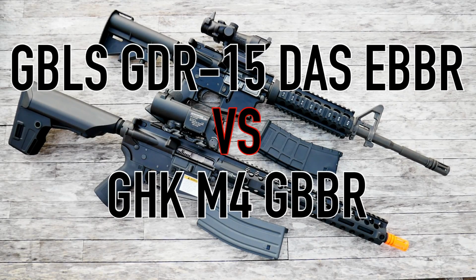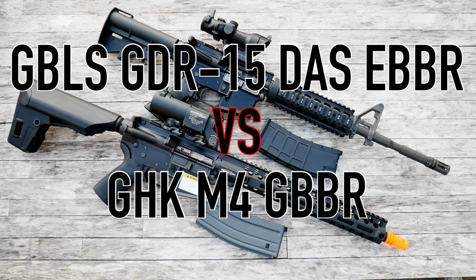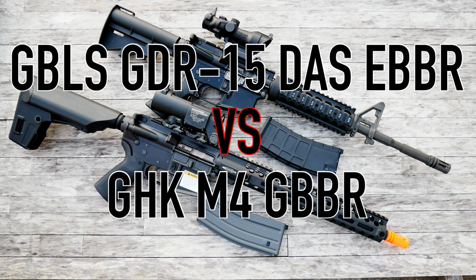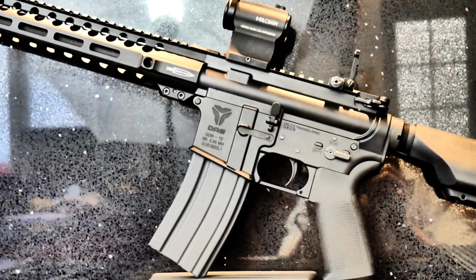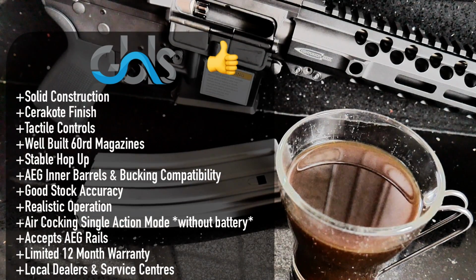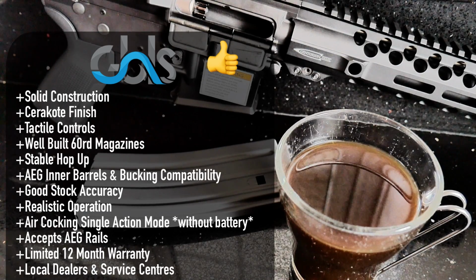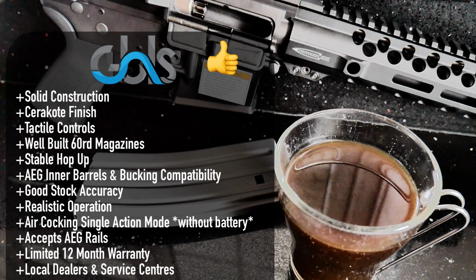The GBLS GDR-15 Dynamic Action System versus the GHK M4 GBBR. We've talked about the individual rifles for long enough, so let's get the pros and cons together and see what's what. The GDR-15 offers you mostly everything a gas blowback rifle does. Mostly. Construction is solid. Cerakote finish is another neat element. Functional components are all super tactile. The 60 round mags are also well built and lightweight. The hop-up is stable, with the compatibility of AEG buckings and inner barrels.